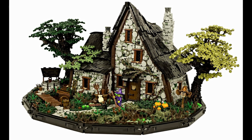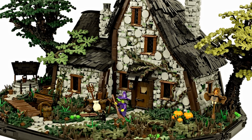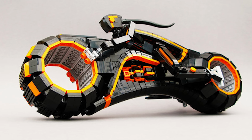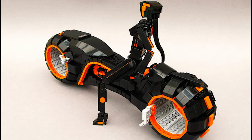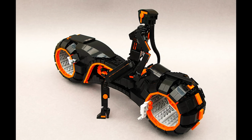This is an awesome medieval style build titled Where the Wild Things Are by Luke Hutchinson. And this one is Tron Light Cycle by Joe Perez. And this is of course based on the light cycle from the movie Tron, or the newer version of the movie, Tron Legacy.